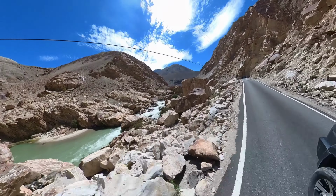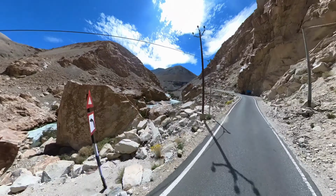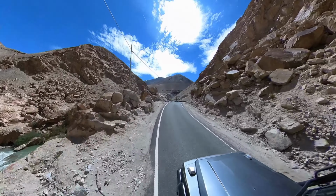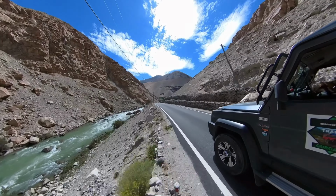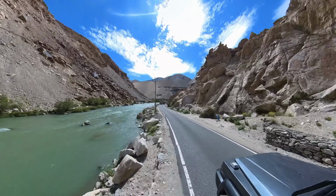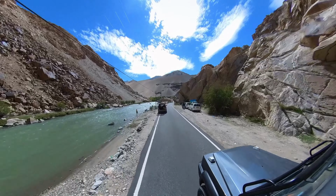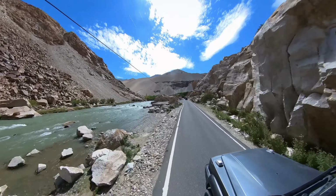Now it will be mostly tarmac. Here at one of the sections, which is a few kilometers and too steep, one needs to be very careful and not use heavy braking because it will overheat the brake pads and the brakes will eventually fail. Unfortunately, we forgot to record that area, and it's before Turtuk.